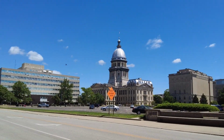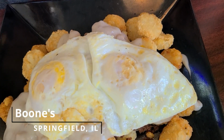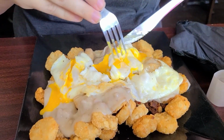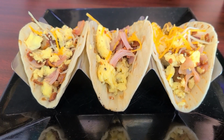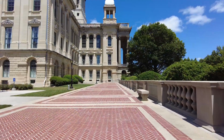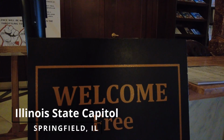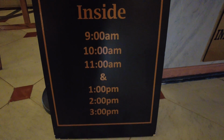Before our Capitol tour, we had brunch across the street at Boone's, where Keisha ordered the haystack, which had eggs, chorizo, and sausage gravy covering potato coins and jalapeno cornbread, and I ordered the breakfast tacos. Everything here was fantastic. After brunch, we walked to the Capitol building, which offers free tours that take you to the House and Senate galleries, as well as the old Supreme Courtroom.